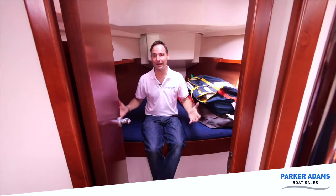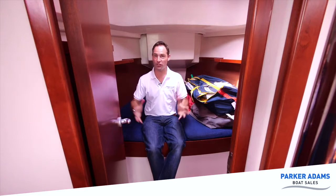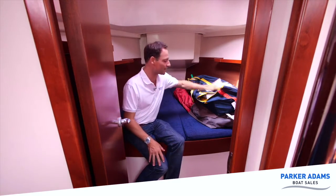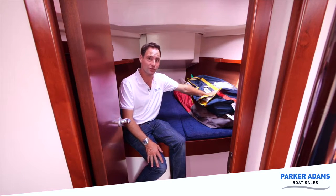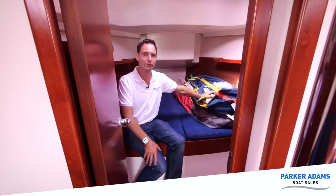As you can see, I'm now in the fore cabin, and this cabin is quite basic in what's around, but you've got everything that you need. So as you can see, you've got a nice full-length bed here. You've got a couple of the additional sails here. I mentioned earlier it's got a really comprehensive sail wardrobe. These can of course be kept on the boat or kept away from the boat depending on what you're doing with your cruising or racing.